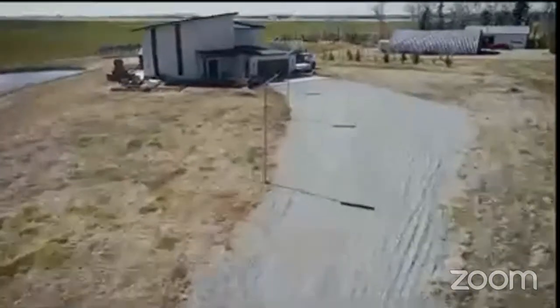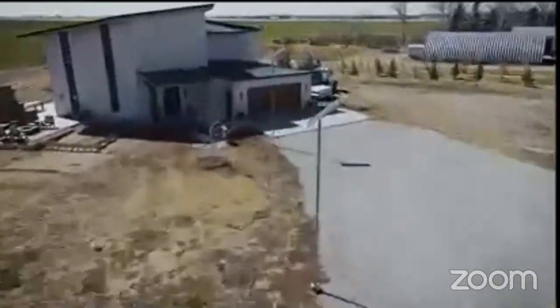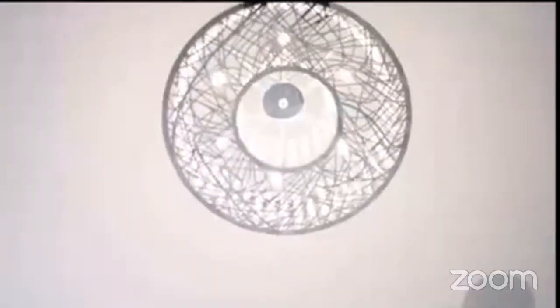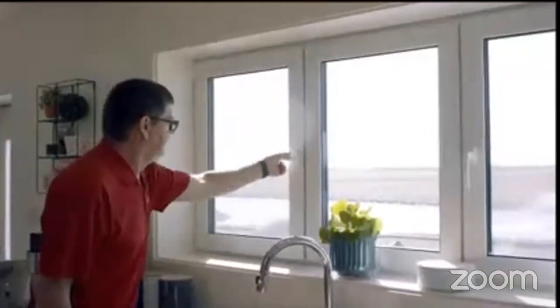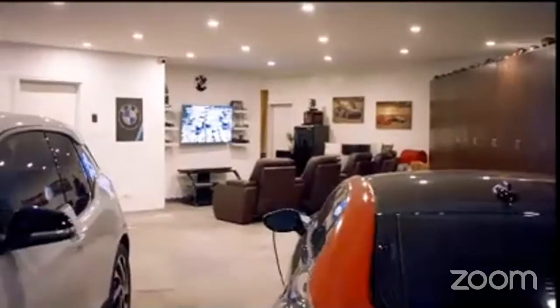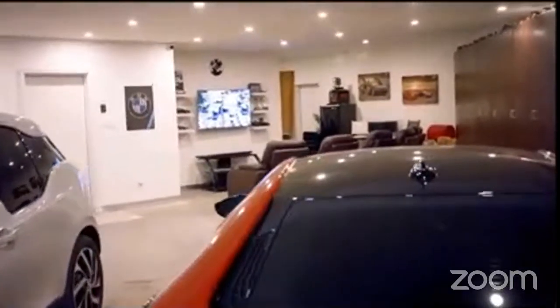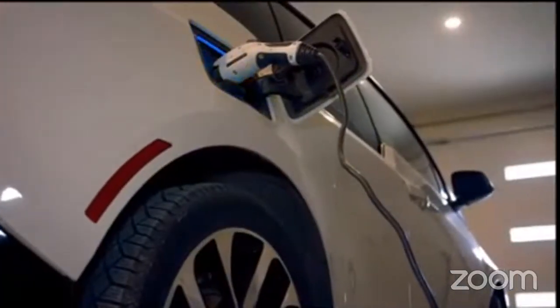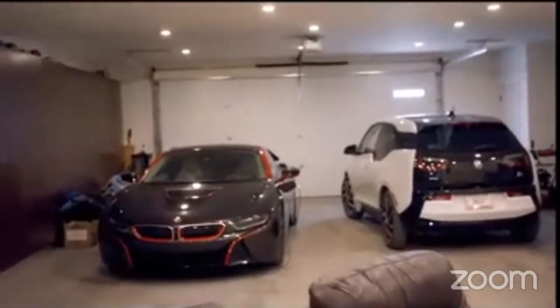Every light in this house is LED as well, including the driveway, which actually has commercial style solar LED lights. We went with European design triple pane windows. And for the garage, we have in-floor heating, but as well, we have an air source heater outside that we call a daytime heater. Anytime the sun comes out, it will create free heat for the garage as well.